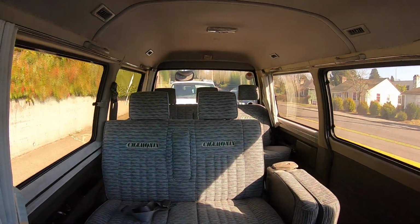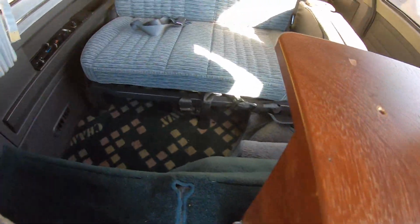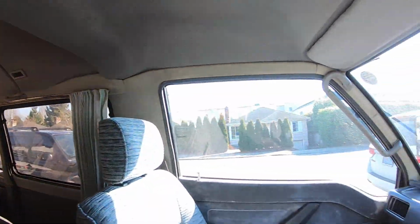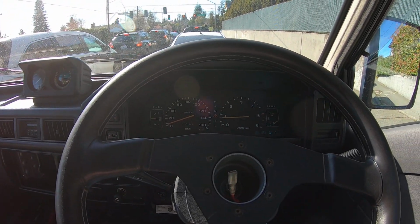A view of the back seats here, so they all do say Chamonix on them, and you get the Chamonix style carpets, and then that high roof there gets you some extra room. So yeah, that's really all there is to it.